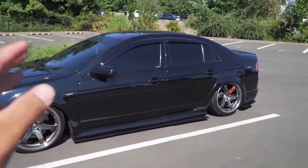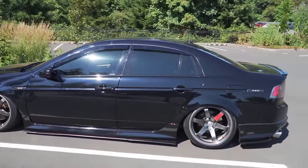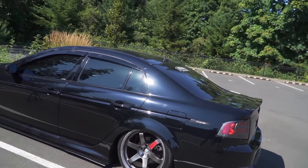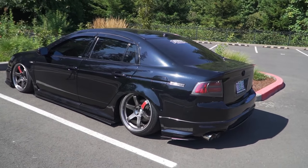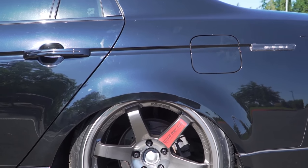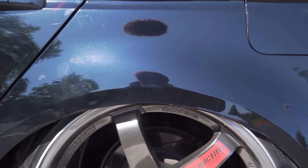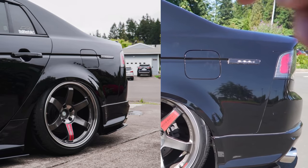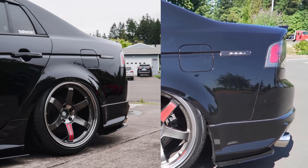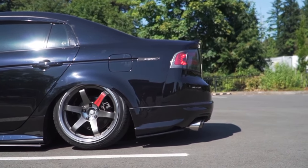Look at the car, guys. I know she's super dirty. I was trying to find a shaded spot. This spot's usually shaded at this time, but it's not because it's really nice today. And she has tons of smudges all over her because of us working on it. Do you guys even remember what this looked like? I'm gonna put a picture up right now of what it looked like before. The difference is huge, guys. Look how much dump this rear end is.